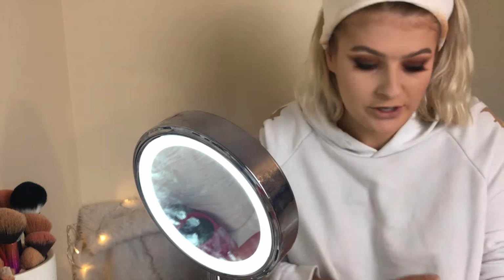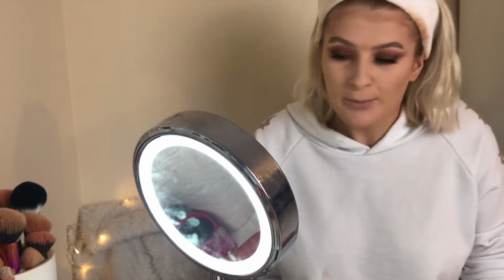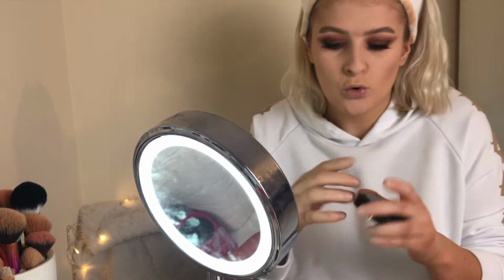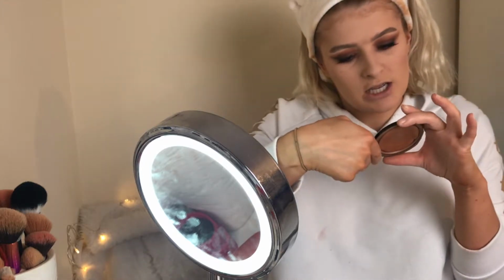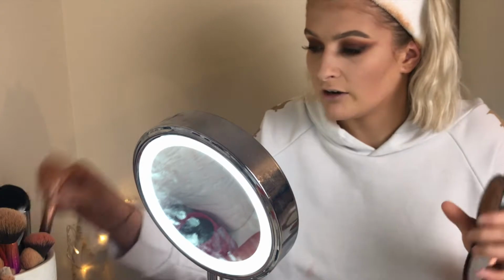Move on to some powder products, which I think are actually my favourites. Do you guys prefer powders or cream products? Let me know. I think I like powders to just sort of define everything. So I'm going to use my all-time favourite bronzer of all time, the Makeup Forever Pro Bronze Fusion in the shade, nope, not gonna lie to you, I cannot find the colour on that.